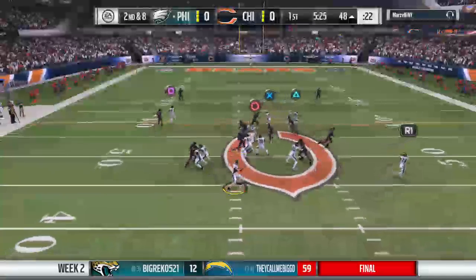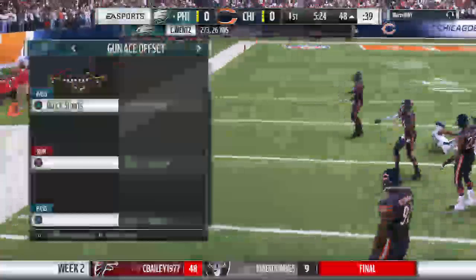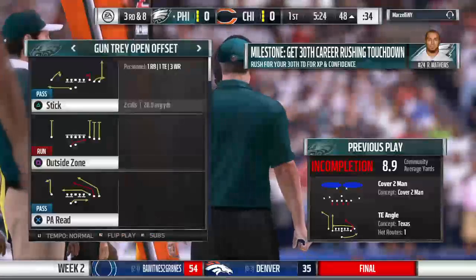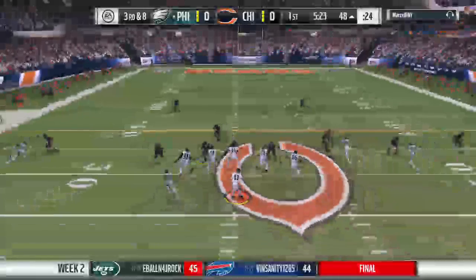Wentz to throw on second down. And that'll be incomplete. Jordan Matthews, the one he was looking for. And that'll make it third down. We know it's not an easy job to go out and catch passes when people are trying to tackle you and knock the ball away. But the bottom defender in the center, third down. Yep, they're in the nickel.